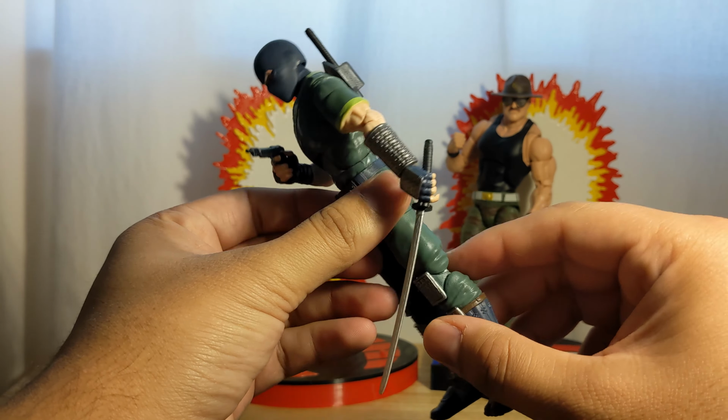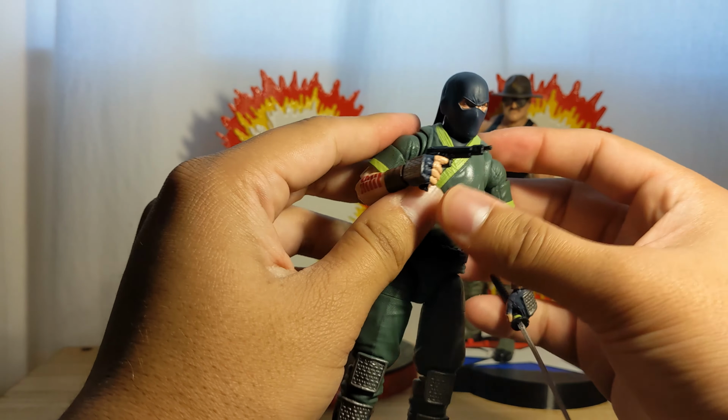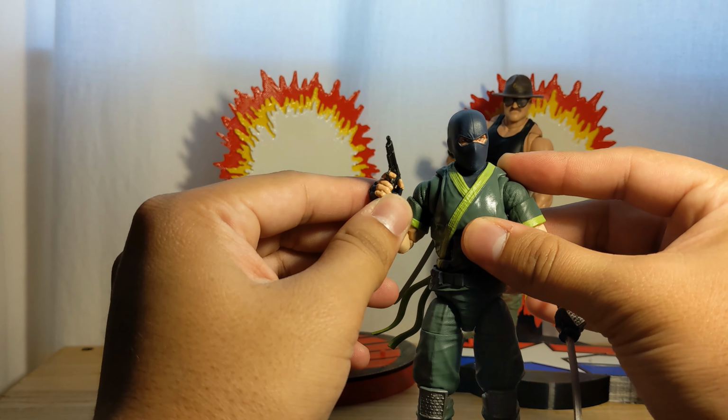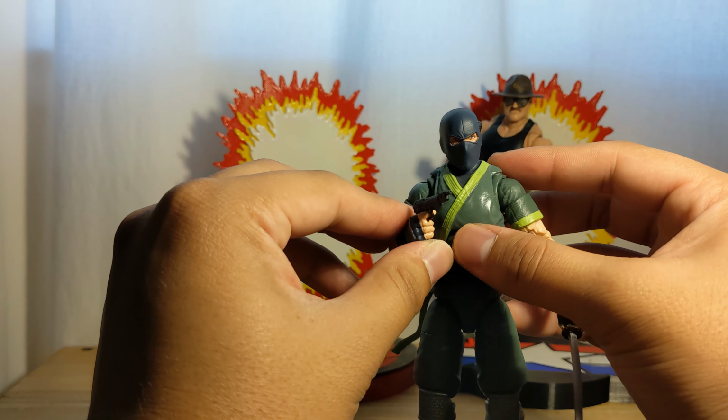The only thing that killed this figure for me were the tight arms, which I kind of managed to soften up, and tight knees. But other than that, he is a very great looking figure. So they both share the same spot.